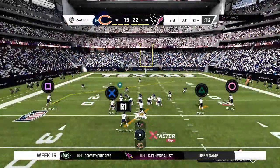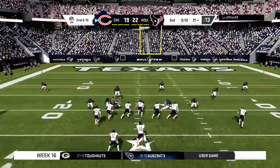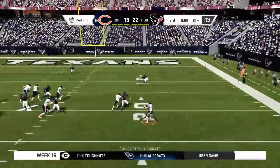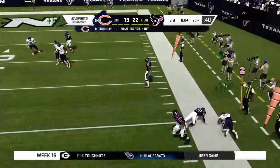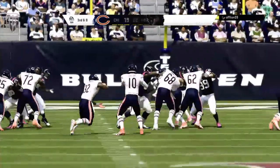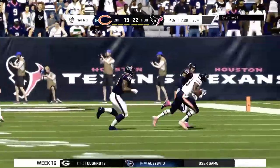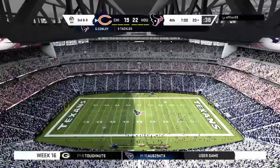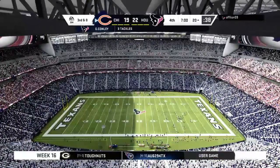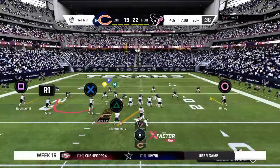From the 21, it's 2nd and 10. They'll throw this out wide and complete it to Ridley. And he's able to get it to the edge of the red zone at the 20-yard line. Back now in Houston. It's been a very hotly contested game to this point. Just a field goal separating these two teams as we get set for the 4th quarter.